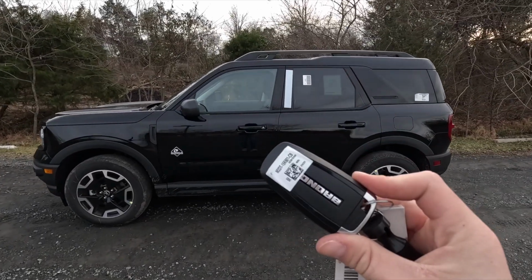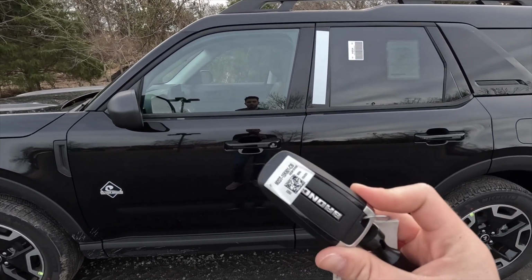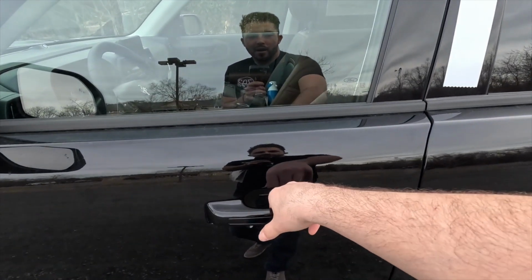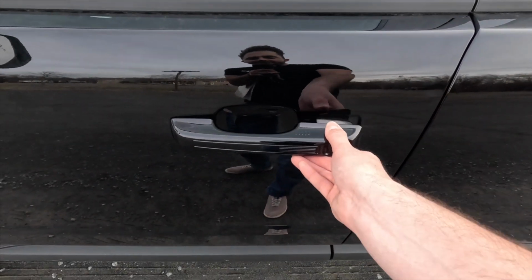But with that stuff out of the way, let's move into the interior. Moving on into the interior, like I mentioned earlier in the video, you do get keyless access. So all you have to do is have your key fob in your pocket, walk up to the vehicle, put your hand behind the door handle, and it will unlock. You can also lock it by running your finger across these hash marks right here, and now it is locked.